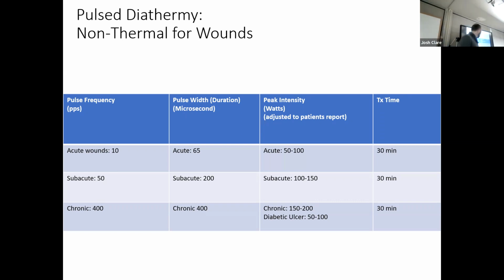I don't know why. Anybody want to try to give a reason why with diabetic ulcers we're way more conservative on the amount of power we're giving? I think it's because if you have a diabetic ulcer, it also means you have impaired sensation. And if you have impaired sensation, how are you going to know if it's too hot? You're not going to feel it. So let's be really careful. And the treatment time for any of this would be 30 minutes.